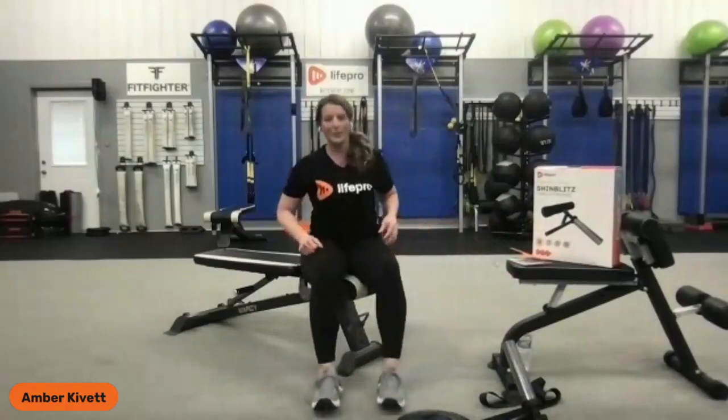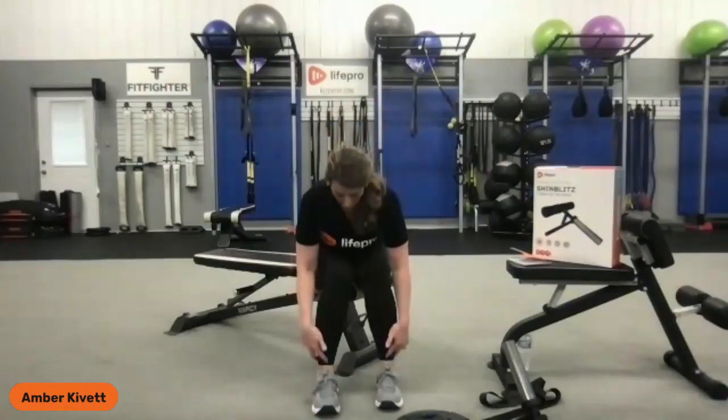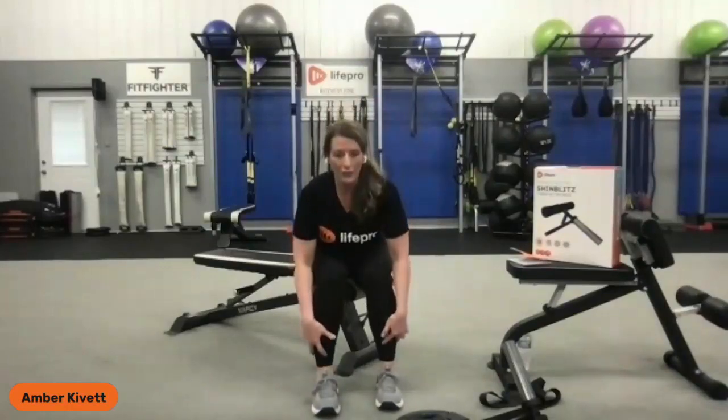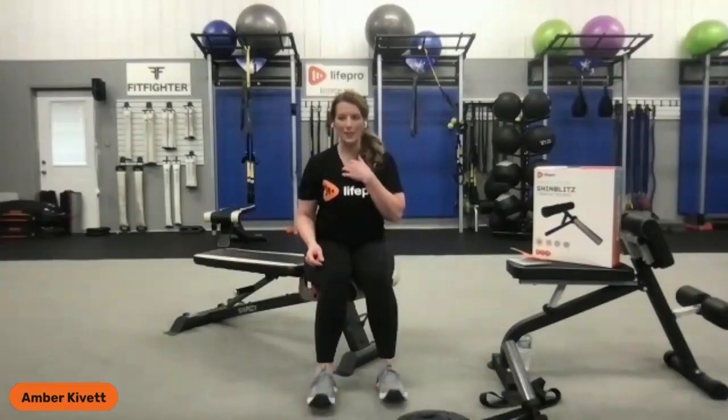Okay, so we can sit here and pretend like we're dancing by moving our feet. Just toe tapping. You're going to feel here on the front of your shin, it's going to get really sore just doing a little tappity, tappity, tap, tap. But that's the muscle we're trying to strengthen.